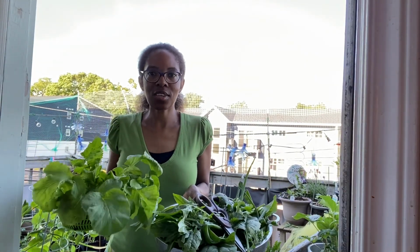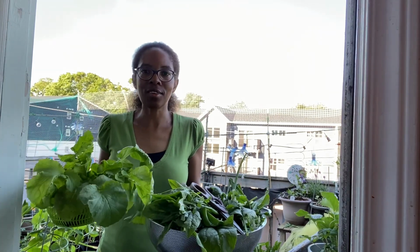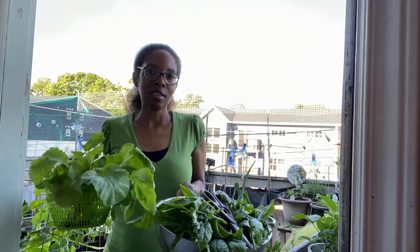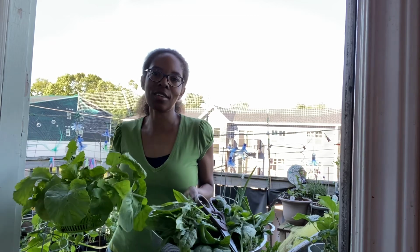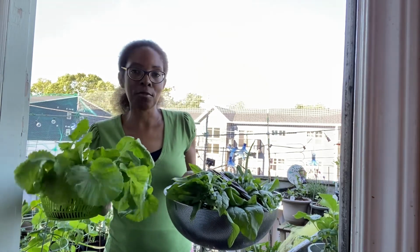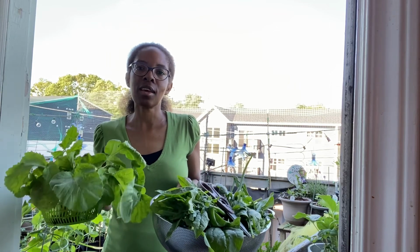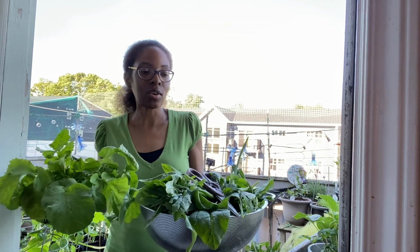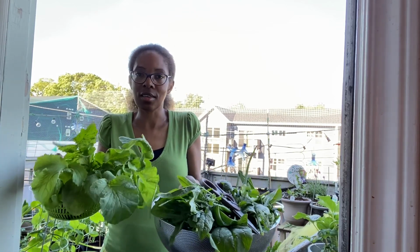Did you guys know that you can grow so much food in such a small little area in containers? Even if there's not much space to sit down, you can grow a lot of food. This deck is only 10 by 8. And look how much I harvest in one day.